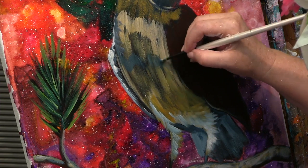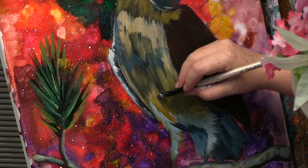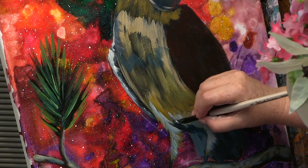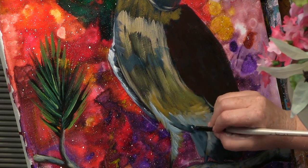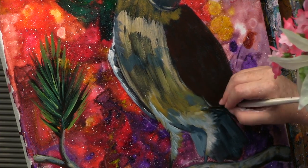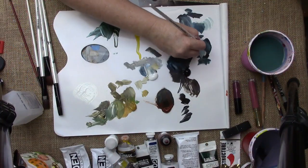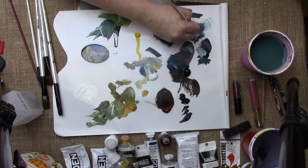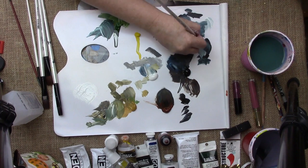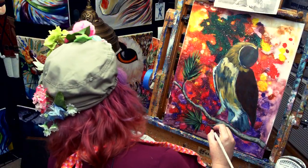I'm using a combo of my reference photo, which you guys have from Paint My Photo. And I'm going to tap it right here, bring it down here. I think that there's a little bit of shadow right here. And also my painting. You should always have a reference photo, even if you're painting from a painting. Even if you're painting from your own painting.